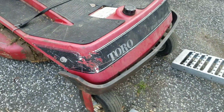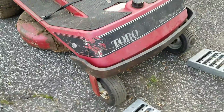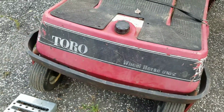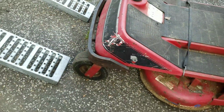It's got a nice heavy-duty metal bumper here. I did hit my ankle on his toolbox in this thing. That's part of the carnage, though. It's fine. So it's a Wheel Horse 616Z. Z is for zero turn. This is a gas tank. I don't know what that black strap is for, but I could always use that strap. It's like a bungee cord.